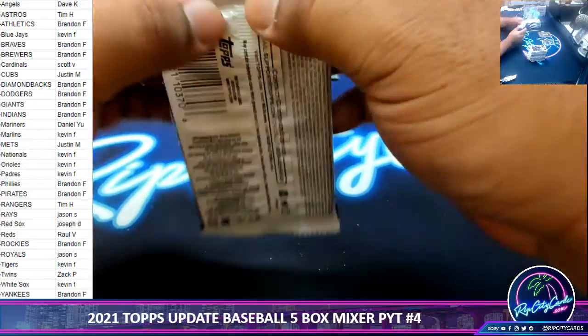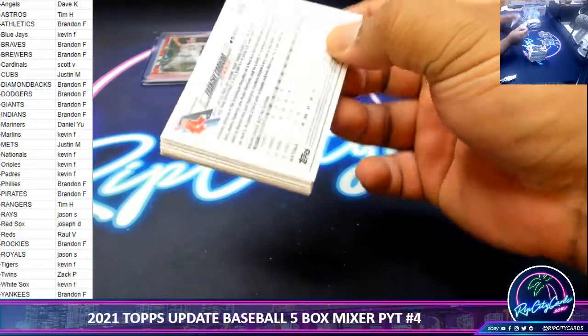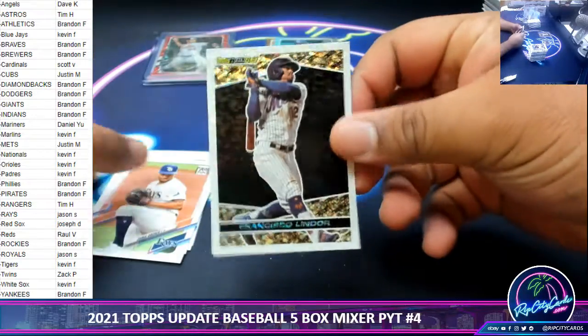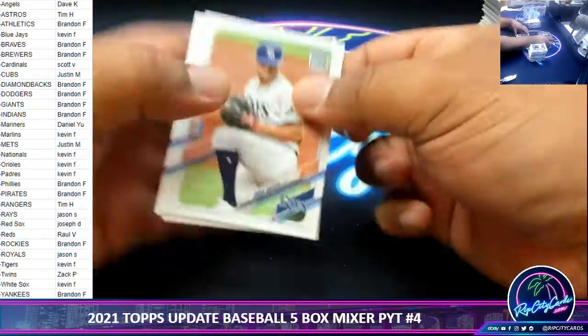I kind of wish I had, like, if I could replace those updates with Stadium Club, I would do that in a heartbeat. I really like the Stadium Club stuff. And as a breaker, way easier product to break. And I'm all about easier.